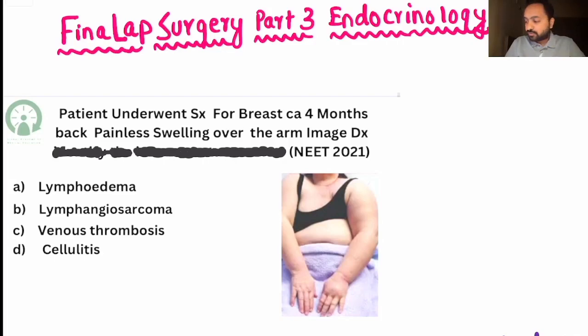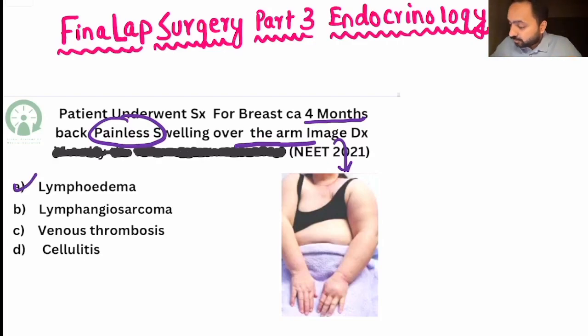So we have the first question over here, which is a patient underwent surgery for breast carcinoma around 4 months back, now is presenting with a painless swelling over the arm. Image is given as below. What is your diagnosis? So this was a straightforward question where your answer was the lymphedema, right? So if you look over here, the patient has undergone your left-sided mastectomy and is presenting with your left arm swelling, which is your lymphedema.